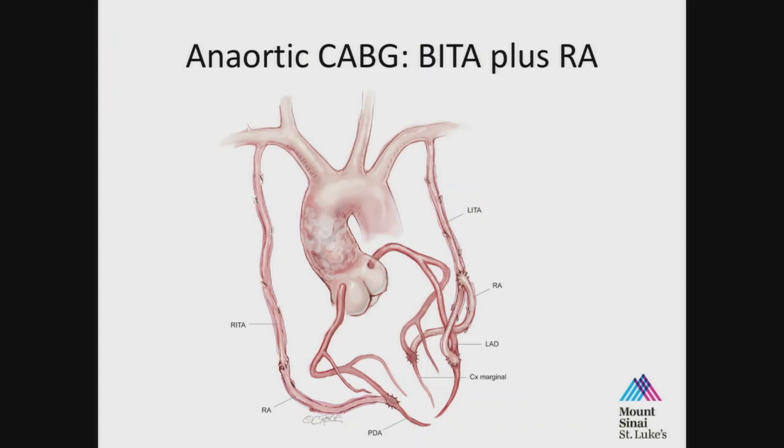This is what it would look like, and this is what we do on a very regular basis, as regularly as last evening. Two mammary arteries harvested and a radial artery used to extend to graft down here to the PDA, another radial artery, the other bit of that same radial artery, off the LIMA to the circumflex system. You can get 3 or 4 or even 5 arterial outflows with 2 arterial inflows and no manipulation of a diseased aorta.